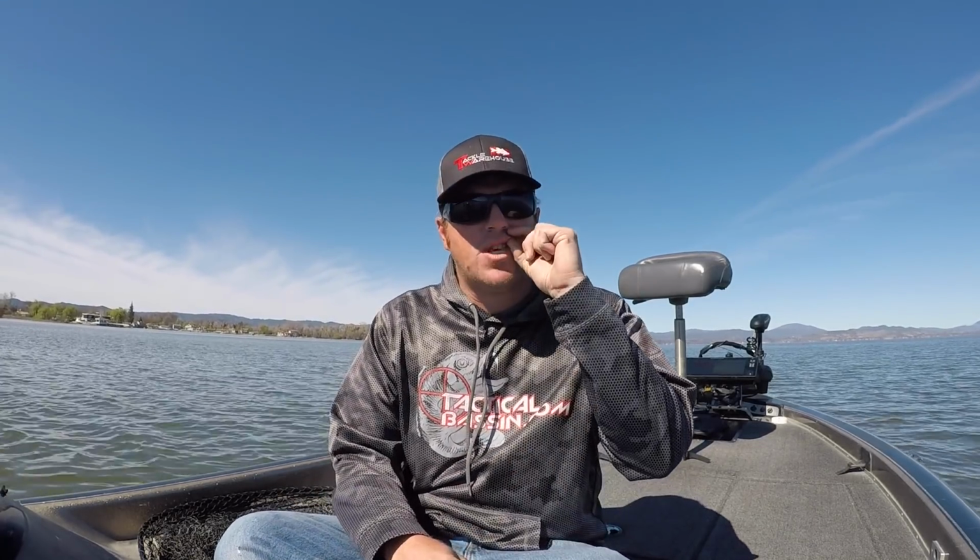And sometimes it works. It does work. You do hook those fish. But oftentimes it's a skin hook. It's up on the edges somewhere. You don't have them hooked well, and they come up and they spit it.